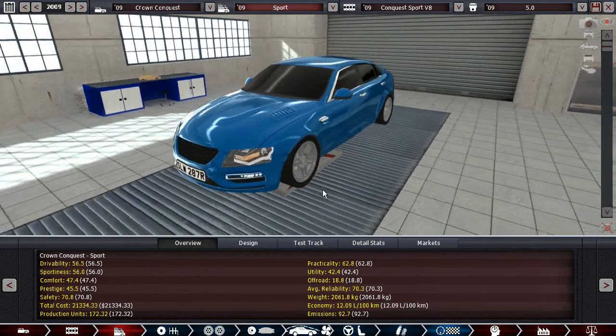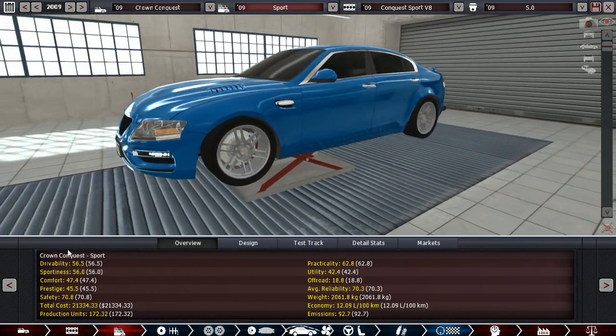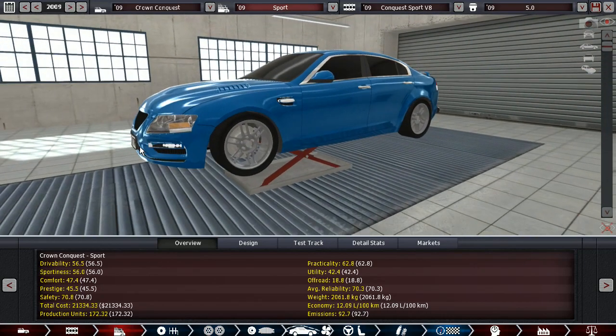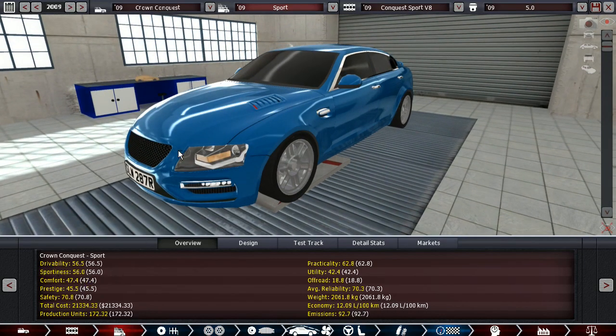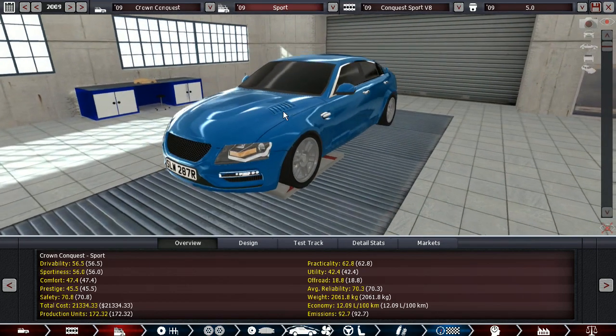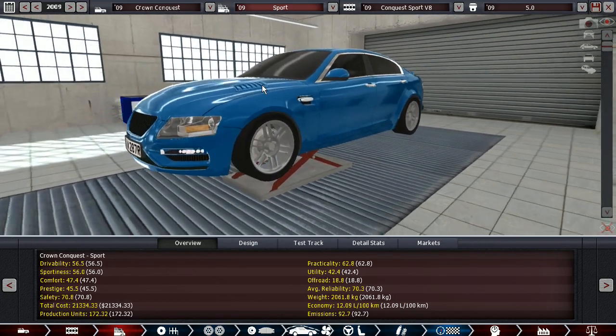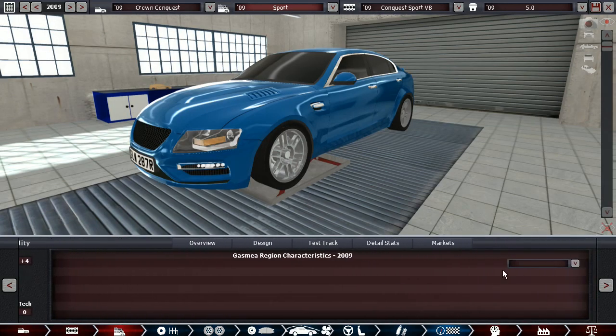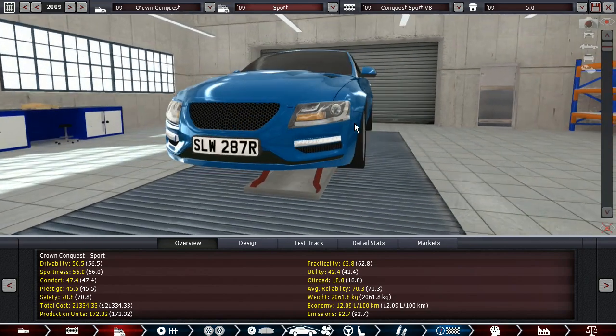And overall, very good drivability and sportiness. I'm actually impressed with how good the drivability is on this car, given that it's very big and has a 5-liter V8 and it's only rear drive. So, well done.